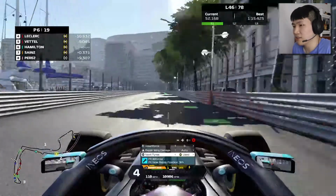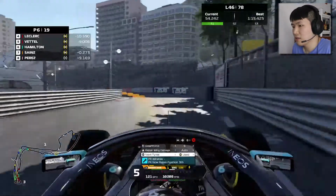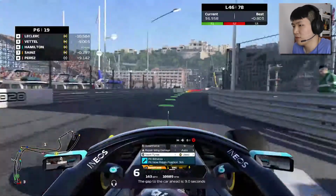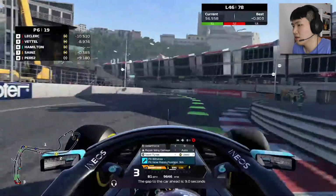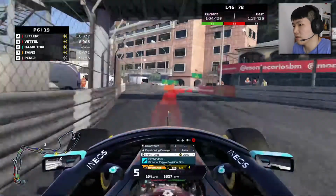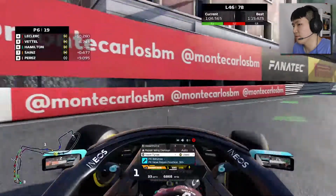Yes, Nouvelle Chicane taken alright. Tabac alright. And then the swimming pool chicane, good. 0.0 seconds. Good. We got it, we got it. We're up to P6 now.